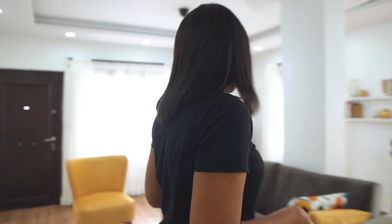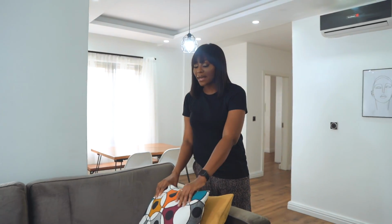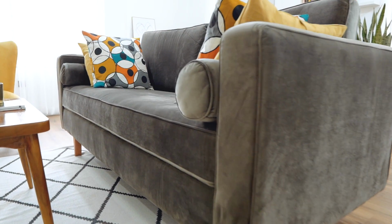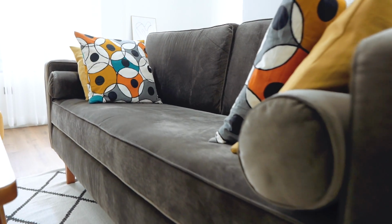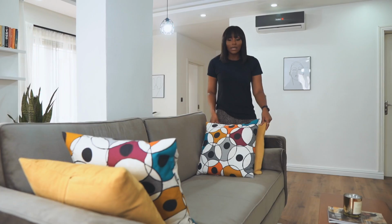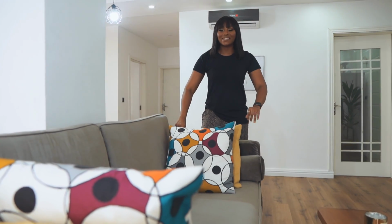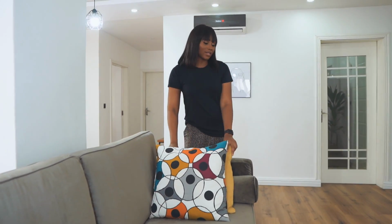So the throw pillows, this is an old cushion cover. I've had this since I came back in 2016. I bought this for my old living room. Never used it because the colors didn't really work. So I'm using it now and I think that they look amazing. This yellowish one here, you guys saw when I went to Ted Joshua to get this made. So I really love this one as well.